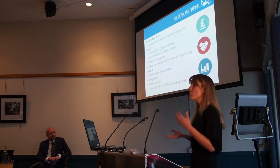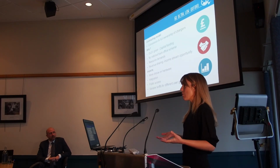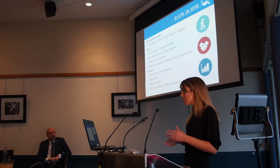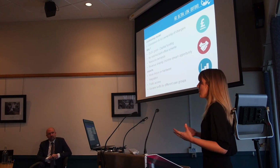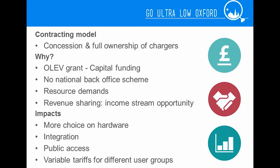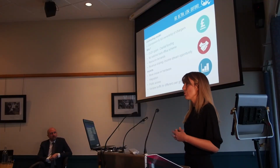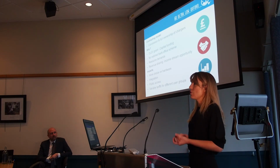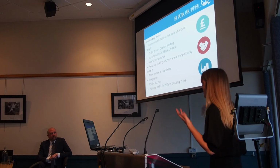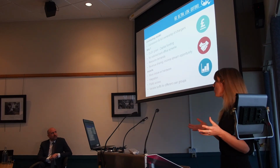And the reason for this, resources: the OLEV grant that we received is purely capital funding, so it would be very difficult for us to contract someone to come in and do these services using capital money. We also see that there is a revenue sharing opportunity for us. Any revenue that comes in from the charging points, we've been able to secure a contract where we will take a portion of that, which we can then set aside for future projects or for renewing the infrastructure as it ages. So the impact of this decision is that we do have more choice on the type of hardware that we want to install.